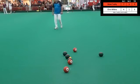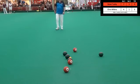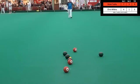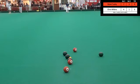The reigning grand final champion is making his way up the ranking list. Well, looking at this shot now, he's got the respot. Now it might be worth him actually having a little runner down his backhand, bowl onto bowl, jack out to the corner. He's certainly eyeing it up. If he can.